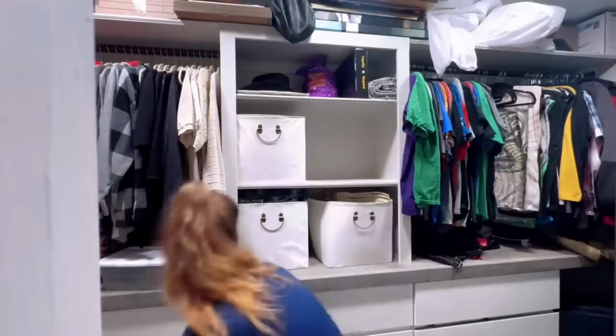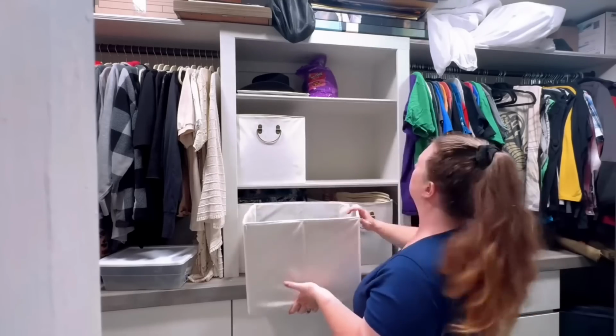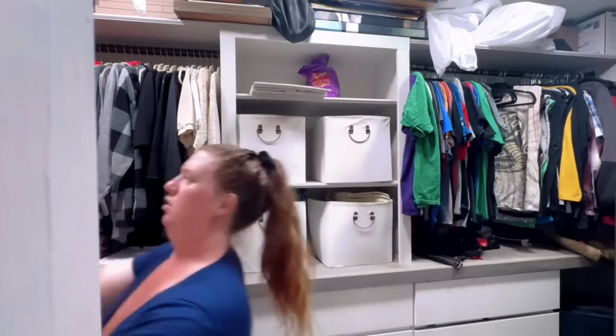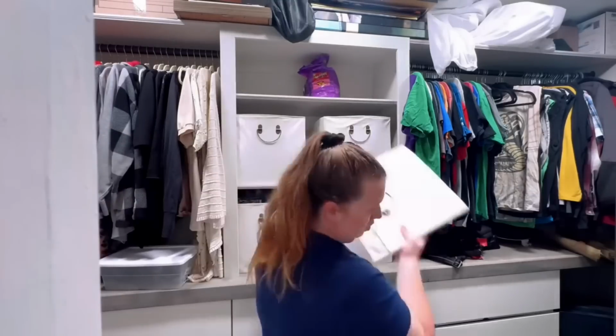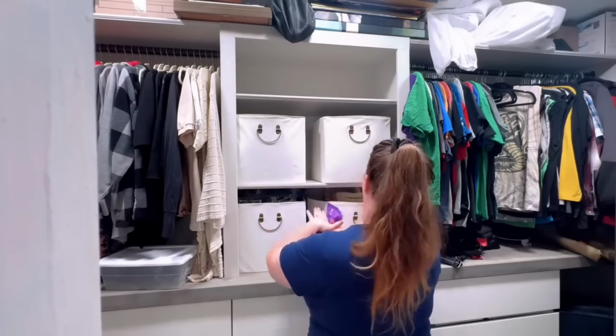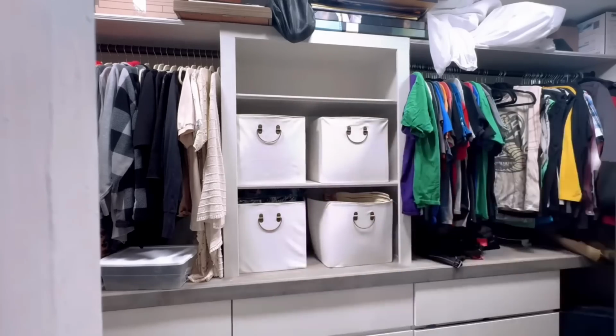So I did that, and then I ended up grabbing some bins that we had in our little hallway closet by the kids' bedrooms and putting them over here on the top shelf. You'll see that here in a second, because I just didn't like looking at everything, so I wanted to be able to hide it somewhere.